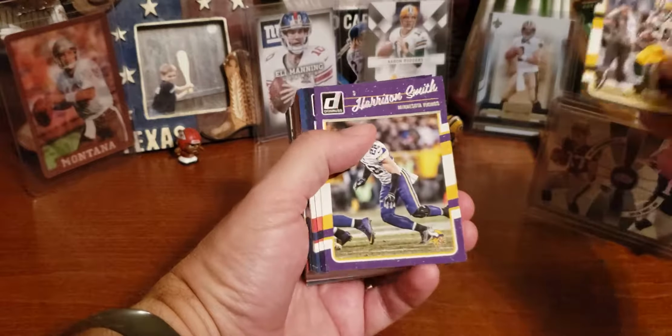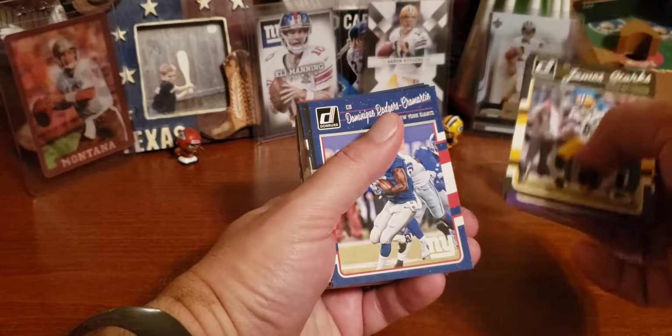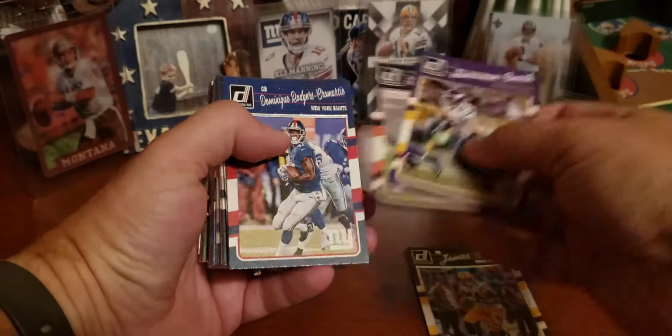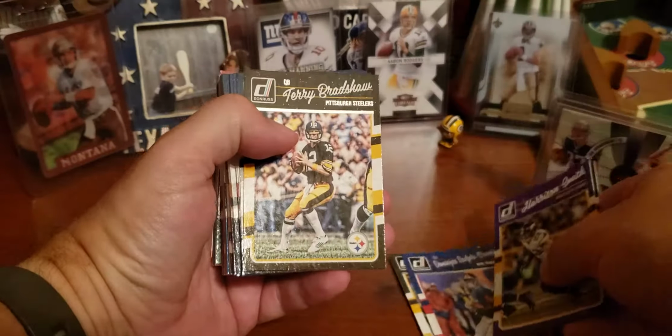All right, here we go. James Starks. I don't know, Harrison Smith, Kevin White. Almost like a competition. Who do I know? Who do I not know? I know James Starks. I don't know this guy or this guy. Who's this guy? Dominique Rodgers-Cromartie. Sounds familiar. Okay, here we go.